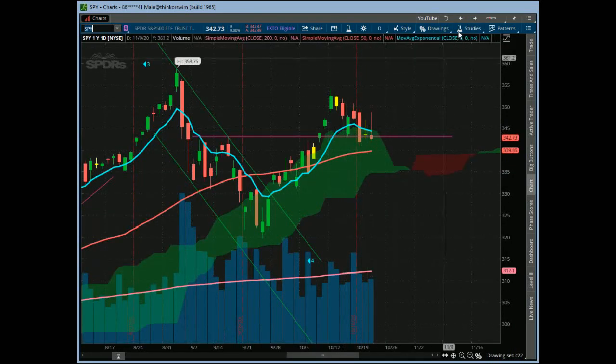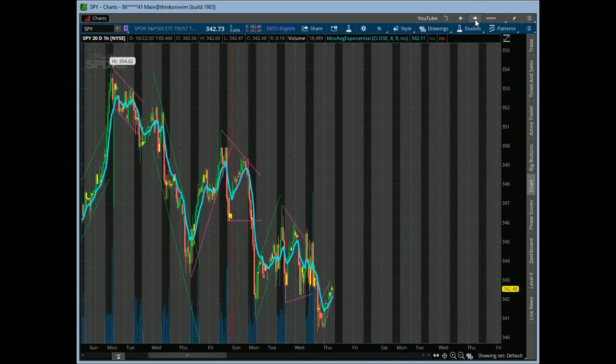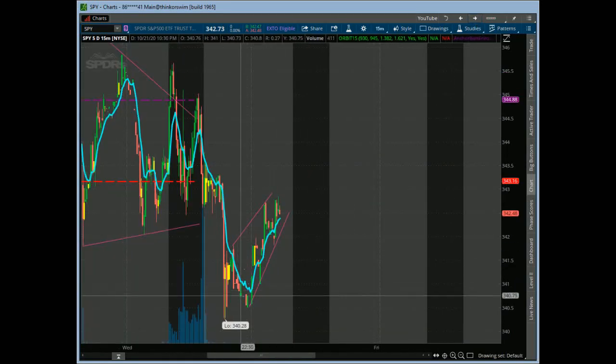Okay, the SPY again ended up having a little bit of increased volume there and working on maybe a rising wedge here this morning. I don't know, it's got a little bit of work to do, but it did recover a bit from the Iran-Russia election meddling news from last night. So let's take a look here at the S&P futures and see how that's doing here this morning.